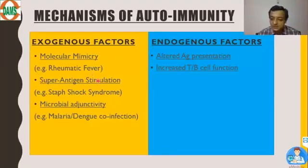So, we have microbial adjunctivity. I said that when there are two or more infections simultaneously, every infection is going to stimulate the immune response differently. So the immune response is much more than with only one infection, and that can cause the overall immune response to be more than normal. That is one of the hypotheses that we have.